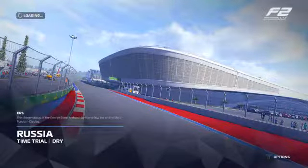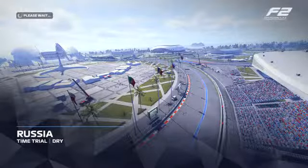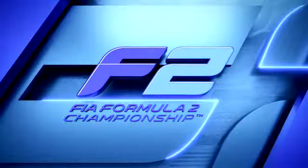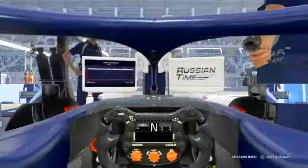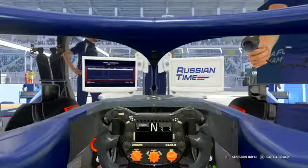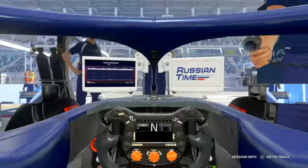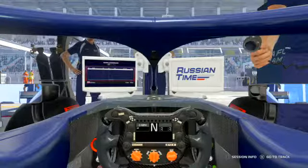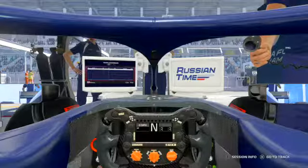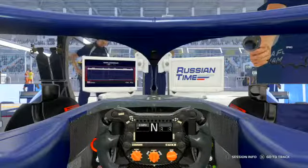Let's see what's the difference between a Formula 2 car and a Formula 1 car around the circuit of Russia, of course. One of the most probably dull Grand Prix circuits, I think, personally anyway, on the Formula 1 calendar overall. I don't know what you guys think about Russia, on whether or not it's a good circuit or not. I think it's an okay circuit. It's not bad, it's not great. It's okay indeed.